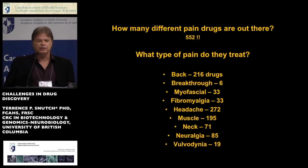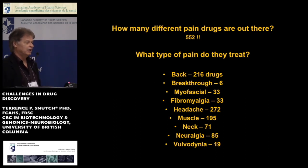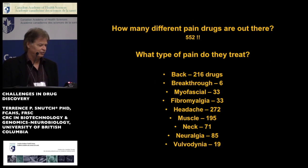Well, we know there's a lot of drugs to treat pain that are available. You can go over the counter, or you can go to your doctor and get a prescription. And the count that I came up with was 552 different drugs to treat different types of pain. If you look at what they're treating, you've got 216 alone that are prescribed or available for back pain. You've got 272 for various types of headaches, from mild headaches to serious headaches.